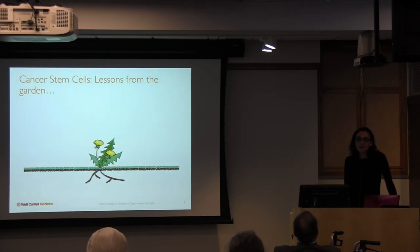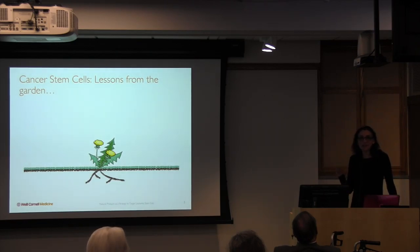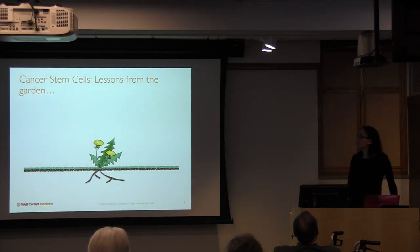And to me, the best analogy to think about is plants. Well, not just plants, weeds. And I guess you here in Ithaca are more familiar with this view. Us in New York, we never see this. So I like to dream that that's what I would like to see. We typically see weeds in our gardens, and they're annoying. We want our grass to be really green.